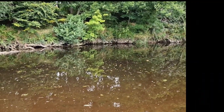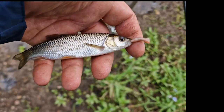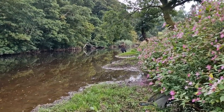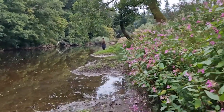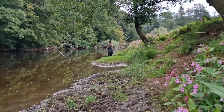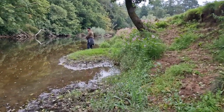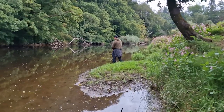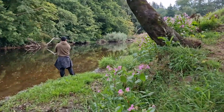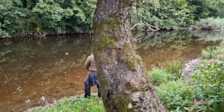Same again, new spot, different tree, in tight, another wee chub, that would be 2-0. Going to walk over and see how he's getting on. By the way, 2-0. Surely they go okay. Of course they do. A chub's a chub.